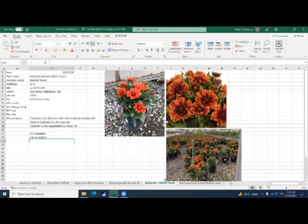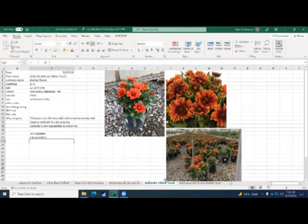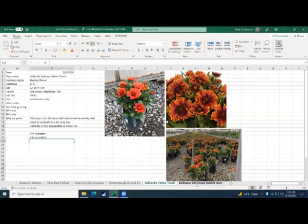I don't see these coming off anytime soon because they still have so many buds that do need to open. But there are also 397 of them still available. So if you're looking for some kind of flower, these are still absolutely fantastic. I love them.